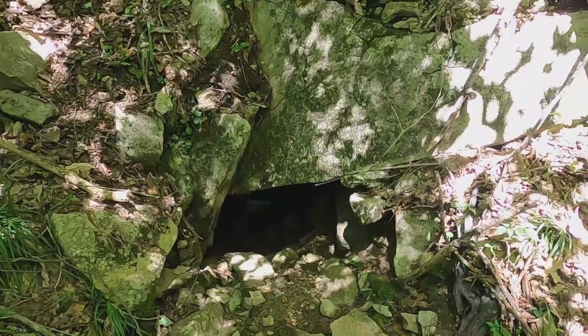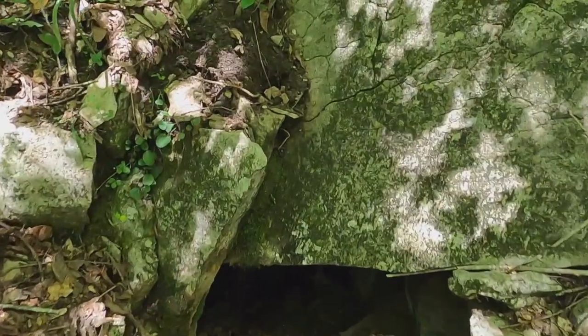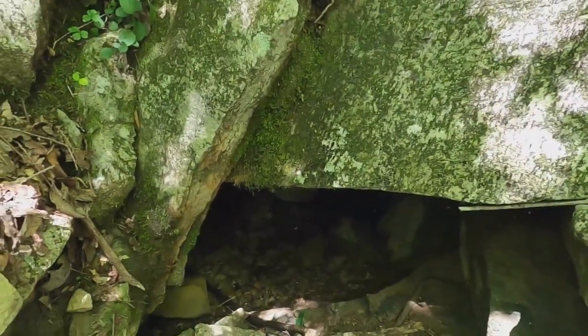All right, looky here. So we found another cave. And if you look real close, you can see the water going through it. I don't think you can.